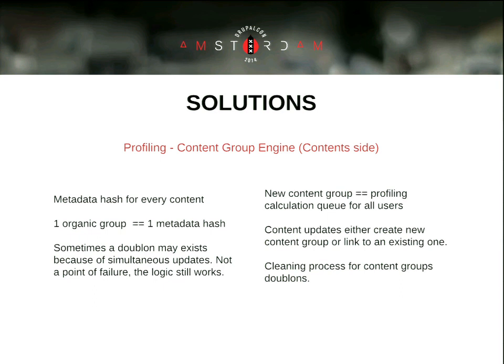Sometimes when you have simultaneous edition, you may have multiple organic groups that handle the same permissions. Well, it may happen, it's rare, but it may happen, and basically it's not a problem because your logic still works. Anytime you have a group and documents linked to them, anytime you have members to those groups, even if those groups represent the same permission patterns, everything is fine.